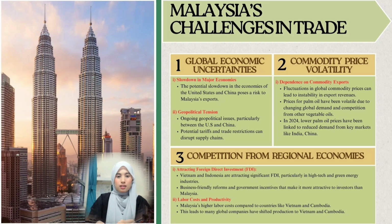Last but not least, a challenge faced by Malaysia in trading is competition from regional economies. This happened because neighboring countries such as Indonesia, Vietnam, and Thailand are becoming strong competitors in manufacturing and agriculture areas where Malaysia once excelled. For instance, Vietnam and Indonesia are attracting significant foreign direct investment, particularly in high-tech and green energy industries, due to their business-friendly reforms and government incentives that outshine Malaysia.